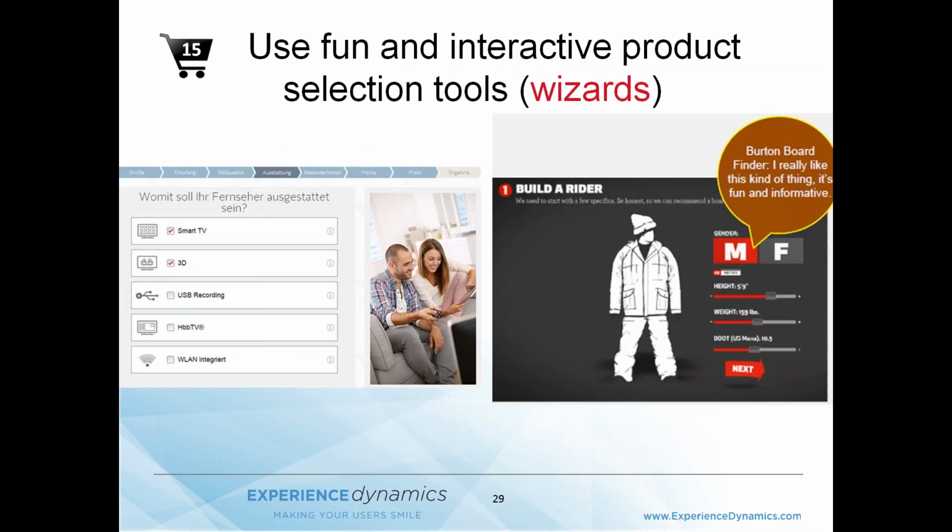The 15th one is a fun and interactive product wizard. So this is your guided experience, and this one on the left is actually a product called Smart Assistant. You can create these on the fly for your e-commerce site, and this is an example of one that they created for a German e-commerce site.